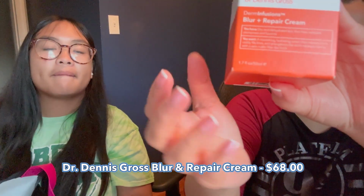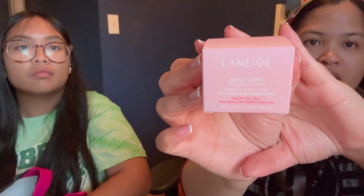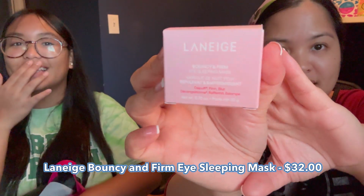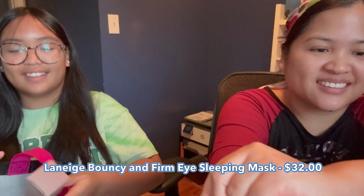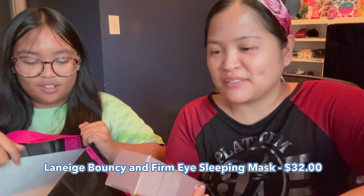Okay, let's go in English. Blur and Repair Cream. Next is the Laneige Bouncy and Firm Eye Sleeping Mask. Oh no, it's for the eyes. That would be huge, right? If it's a lip mask.